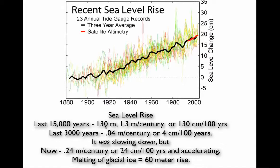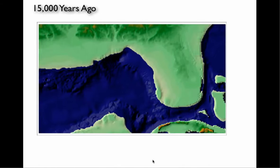Last 15 years, about 130 meters of rise, or 1.3 meters per century. In the last 3,000 years, only about 4 centimeters per century. It was slowing down, but more recently, it has started speeding up again, from 0.04 to 0.24 meters per century. If we are good at melting the glacier ice, you can see a 60-meter rise in ocean levels.